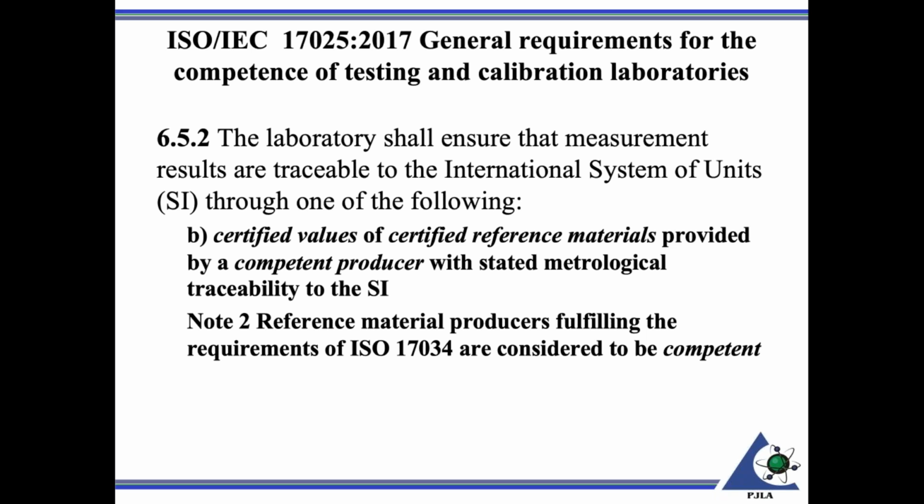And you say, well, what's the concern with reference materials and certified reference materials? Well, we go back to ISO/IEC 17025:2017. It's in 6.5.2. It says the laboratory shall ensure that measurement results are traceable to the International System of Units (SI) through one of the following, and there's a list of those. And what I have here is the second one, where it says certified values of certified reference materials provided by a competent producer with a stated metrological traceability to the SI.